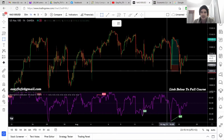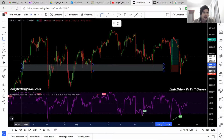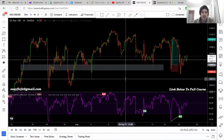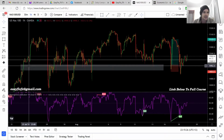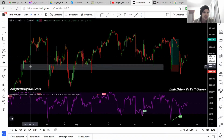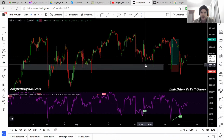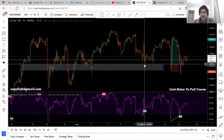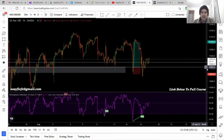And I drew up this area over here where I could see that price had acted as a support multiple times. As you can see, it's acted as a demand zone. So you can see it's acted as a support here, over here, over here. It's come back here, and it's acted as a support over here and also over here.